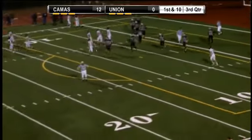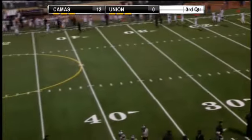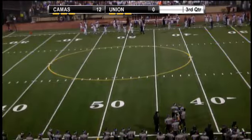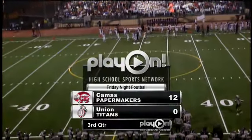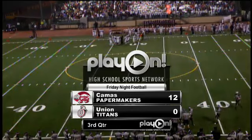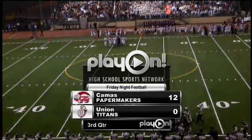There's the play that I was talking about at the end of the first half. They try to just isolate him, but that's well defended and broken up by the Union Titans as it goes incomplete on the 2-point conversion, and we will stay at 12-0. Is that Rick Kelsey on the coverage there to break that up?